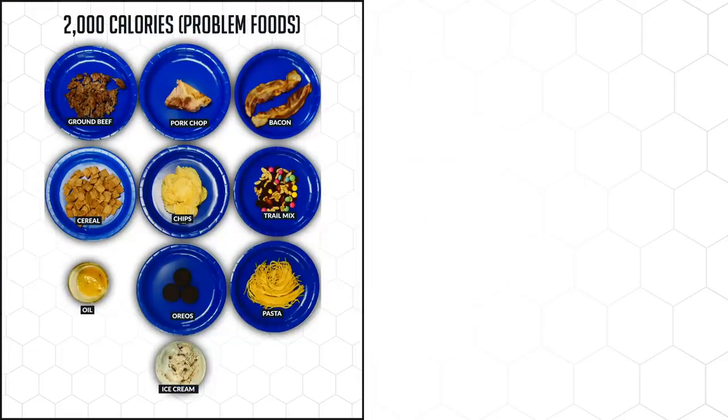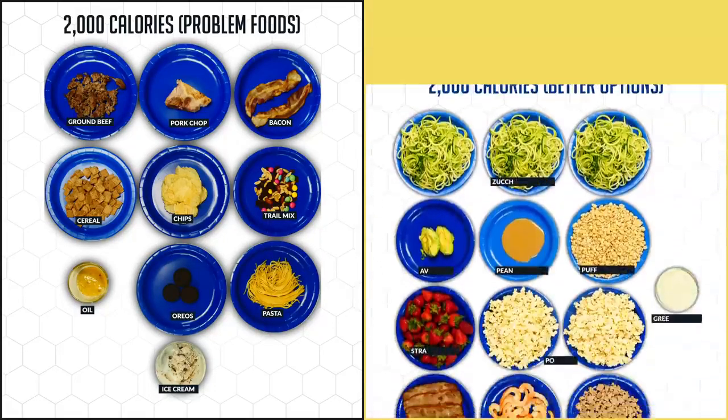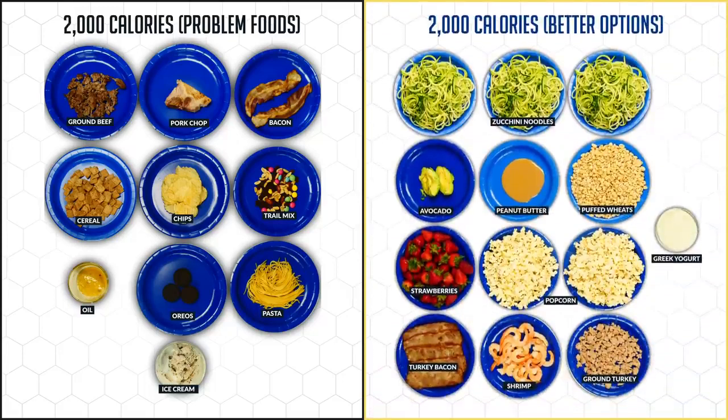So to wrap everything up for you, here is what 2,000 calories, or a full day's worth of calories for many of you watching, would look like with the more calorie-dense options. Whereas on the other hand, here is what 2,000 calories would look like with the more calorie-friendly food swaps we just went through. You can see just how much more food you're able to eat and how much easier it would be to suppress hunger and adhere to your diet by simply making smarter food choices.